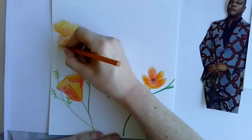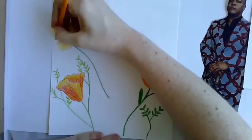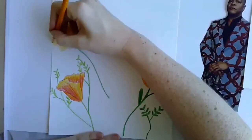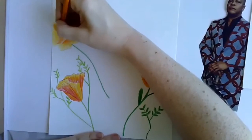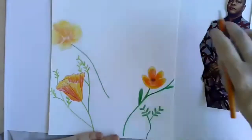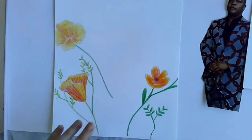Does anybody else want to share who they're doing? I'm curious. Or if anybody wants to share the picture that they have so far.